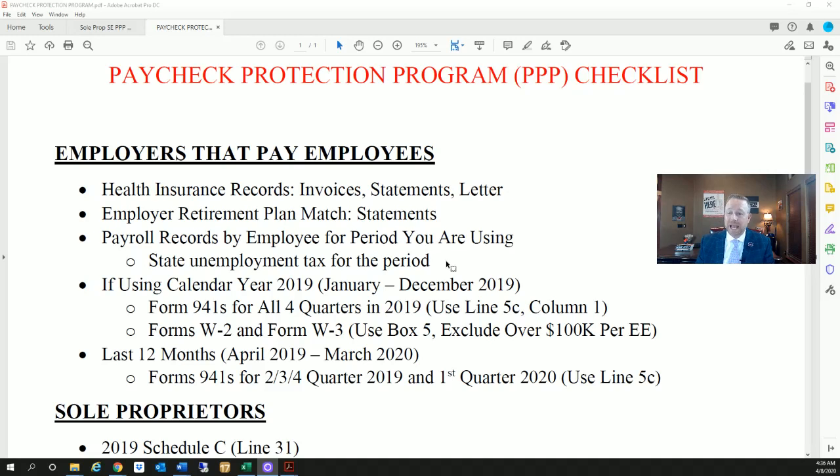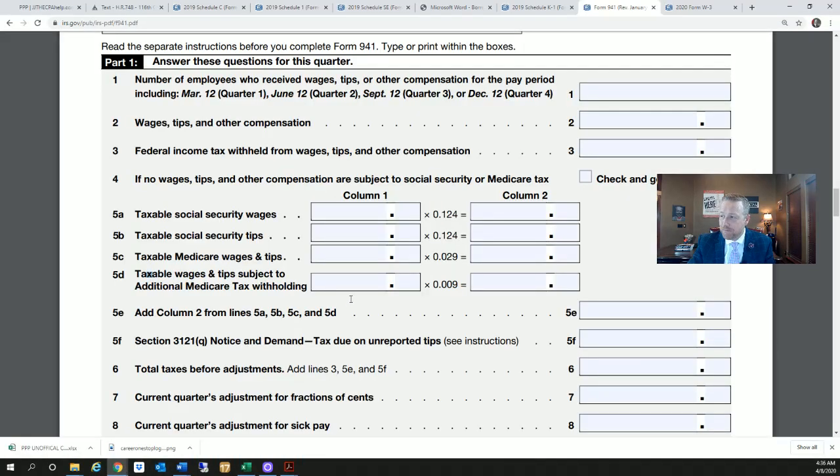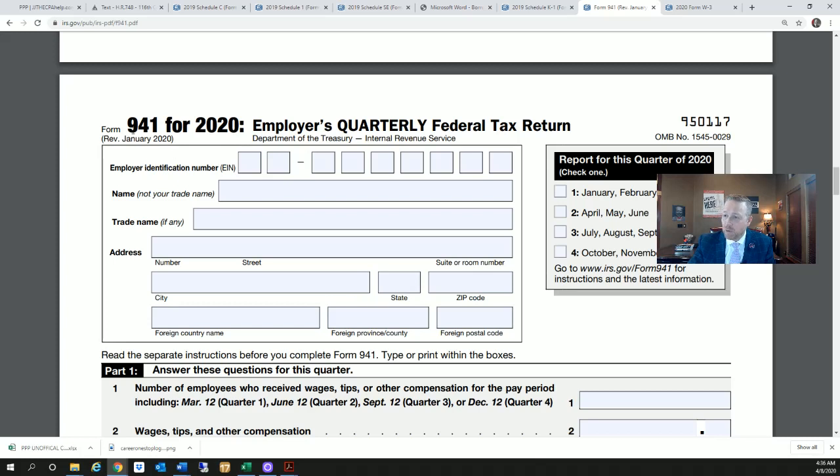Now, if you're using calendar year, it's going to be really simple. You're going to pull together all four Form 941s, and you're going to want to use line 5C. They're going to want to see your W-2s and your W-3s. If their worksheet says to use the W-3, because the W-3 is the summary, then you're going to want to use box 5. So what I've got here is the 941, okay?